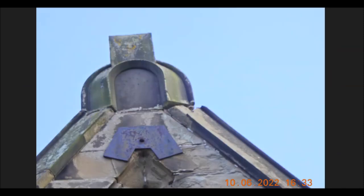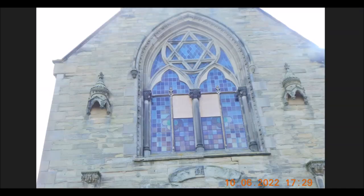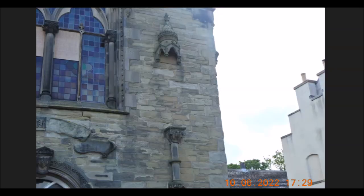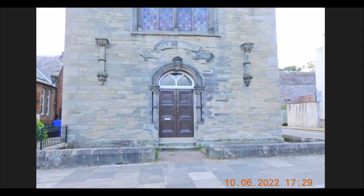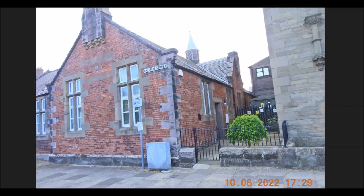And this is the very top at the front. And that's below it. And here's the stained glass. So there's the Freemasonic Temple. And it's above the glass at the front. And this is the red brick building next door. And this is on the side of the temple. 1873. Right.